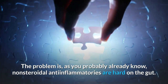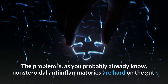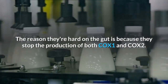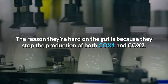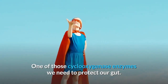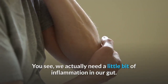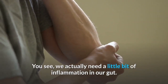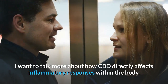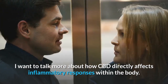The problem is, as you probably already know, non-steroidal anti-inflammatories are hard on the gut. The reason they're hard on the gut is because they stop the production of both COX1 and COX2. One of those cyclooxygenase enzymes we need to protect our gut. You see, we actually need a little bit of inflammation in our gut. Anyway, I digress. I want to talk more about how CBD directly affects inflammatory responses within the body.